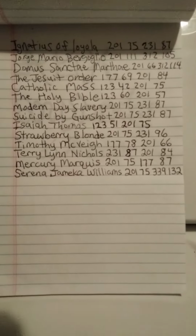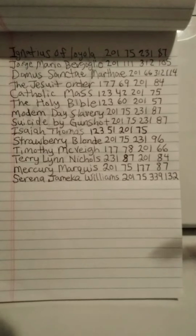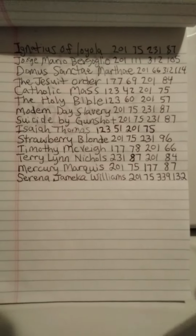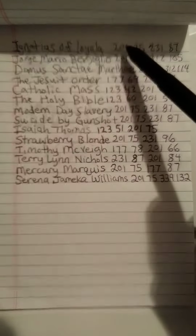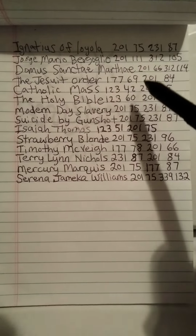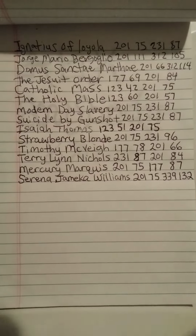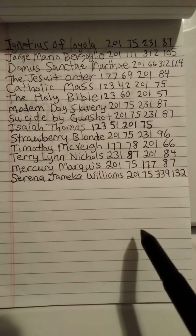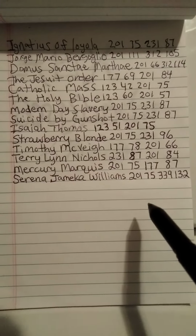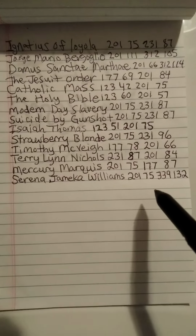Okay, study gematria. Look at all these connections. All of these are 201, 201, 201, all the way down. Now also notice all the 1, 2, 3s and those three numbers intertwined.